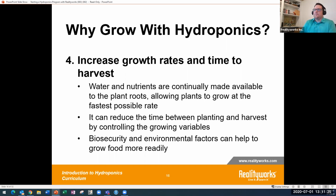If you think about it, hydroponics is a closed system, allowing you to grow when you want without environmental issues. If you have a rainy season, or a longer rainy season, or a drought, any of those types of things can stop or stunt the growth of your produce. In this case, by having hydroponics, that doesn't come into play at all.